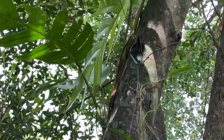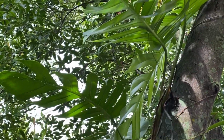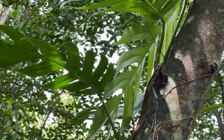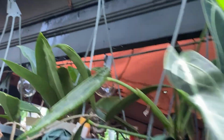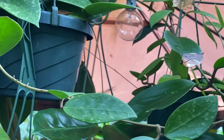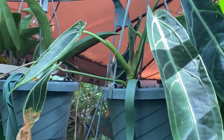Anyway, so yeah, the philodendrons are doing great. You can see these Cebu Blue Epipremnum. The leaves are like over a foot long, and they're highly fenestrated and about 10 feet up high. And the Queen Anthurium is doing really good. It's putting out a new leaf. Yeah, I heard those don't like the Florida heat so much, but it's doing okay.